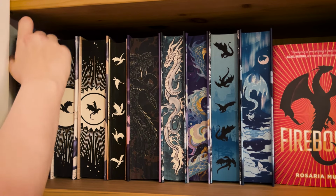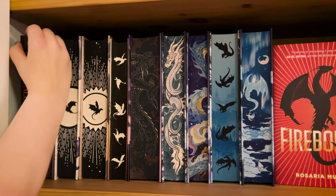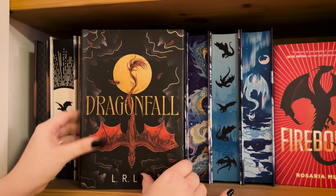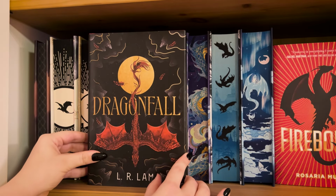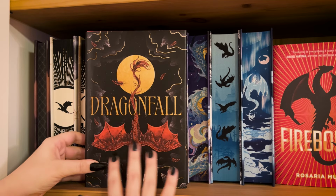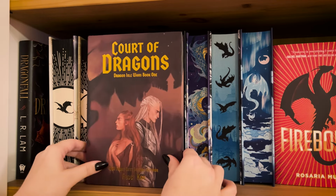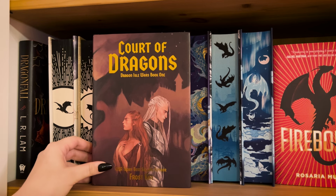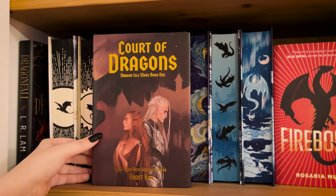So the first book on this shelf is the standard US hardcover of the book Dragonfall. I absolutely love how this cover looks. It is so pretty, and of course I love the dragon. This next book is Court of Dragons, and this is the Bookish Box Special Edition.